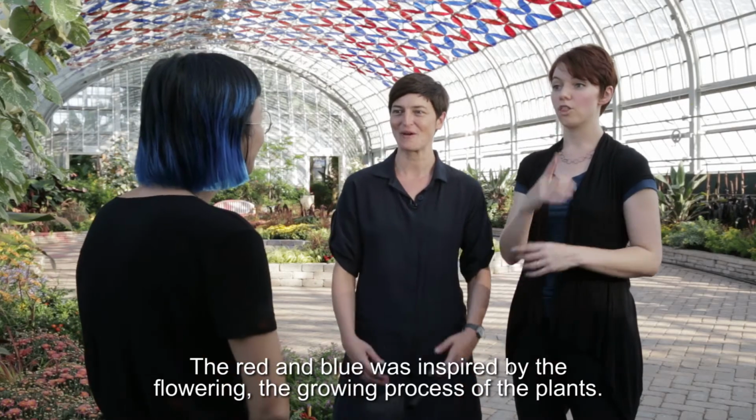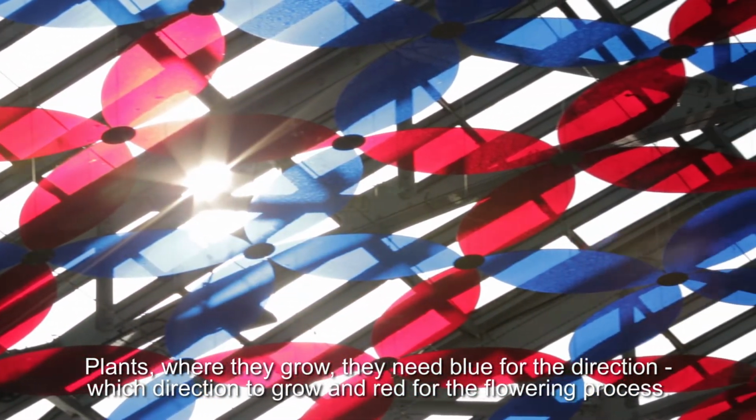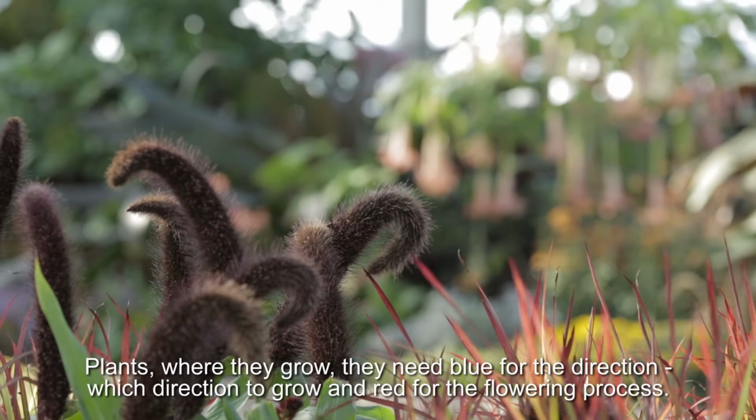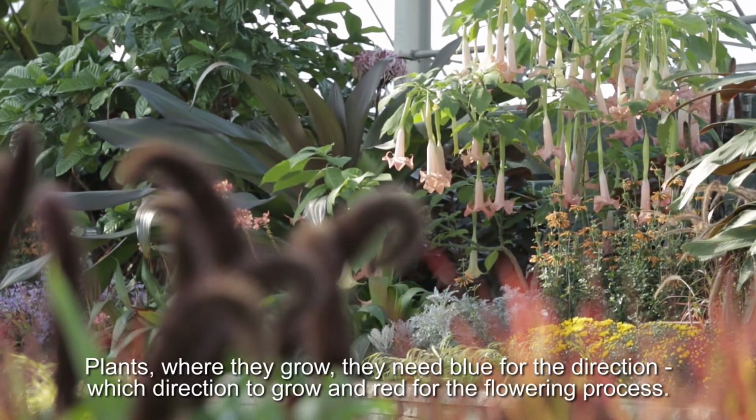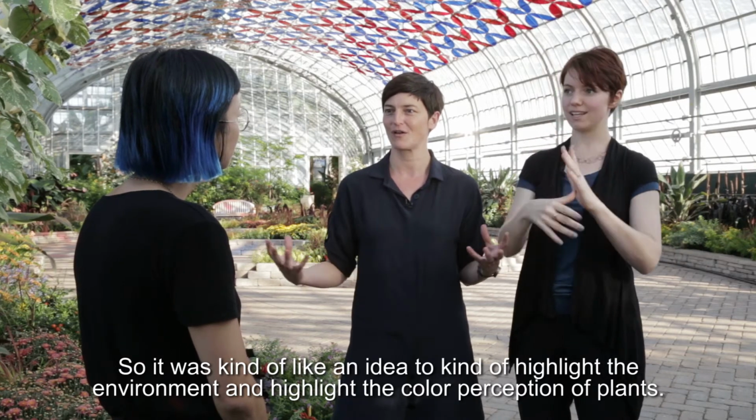The red and blue is inspired by the flowering and growing process of plants. Plants, when they grow, need blue for the direction, which direction to grow, and red for the flowering process. So it was an idea to highlight the environment and highlight the color perception of plants.